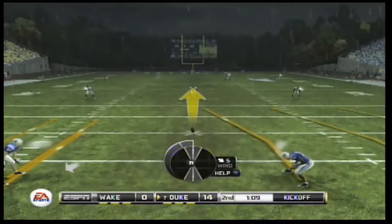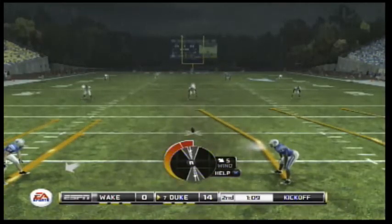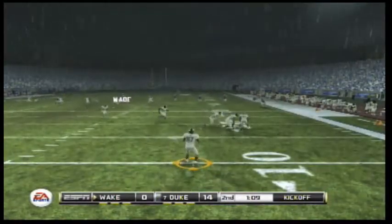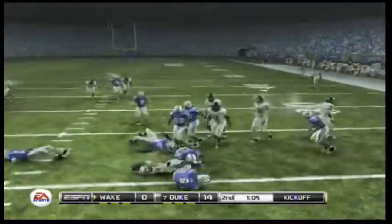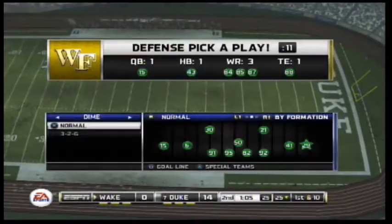Davis, looks like they're ready for the kick. Davis takes from the 10. He gets out to about the 25-yard line. Their last drive resulted in a punt, so let's see if they can put together something a little more promising here.